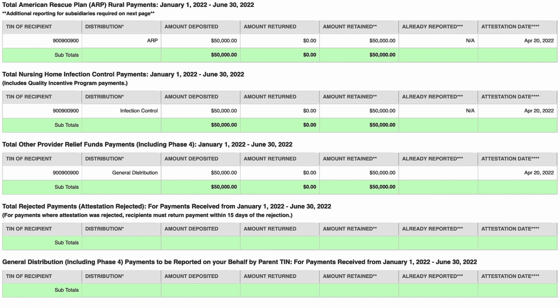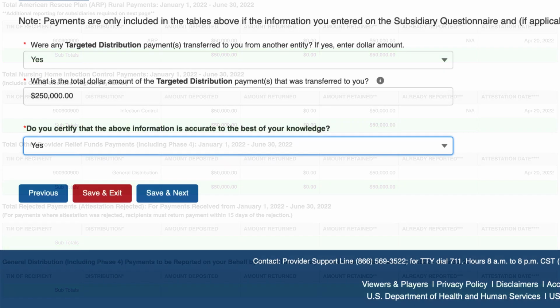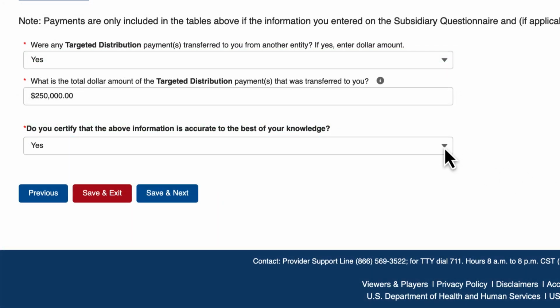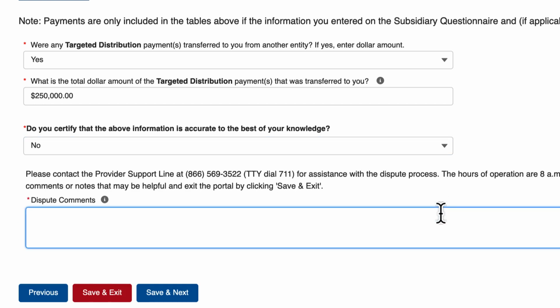the PRF reporting portal. Full returns will display in the Total Rejected Payments, Attestation Rejected table on the Payments to Recipient page. Partial returns will display under the column of Amount Returned under the Total American Rescue Plan, ARP, Rural Payments table, the Total Skilled Nursing Facility and Nursing Home Infection Control Payments table, and the Total Other Provider Relief Fund Payments table. If the information on this page is not accurate, select No and provide a description of the reason the information is inaccurate in the Dispute Comments field.